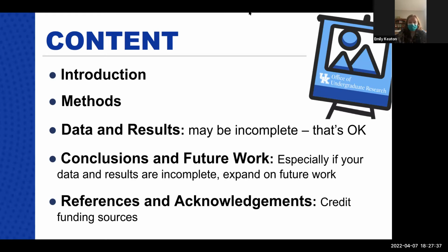Conclusions and future work, that's the phrase that I used in the past, future work, what I was anticipating. Expand on that if your results are incomplete and if you have more to do, or in conclusions, summarize what you have done and what your findings are.